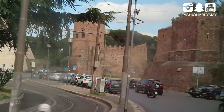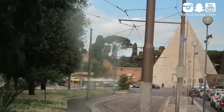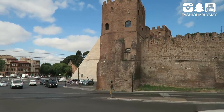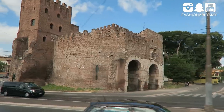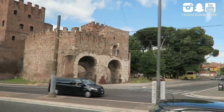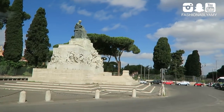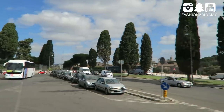Alright, so ladies and gentlemen, we're starting our tour here in Rome. You have the city walls of Rome, which is quite exceptional for Rome, to see a pyramid in Rome. We're not in Egypt. But this pyramid was built as a tomb, as a family tomb.